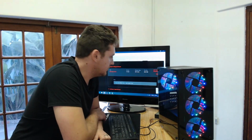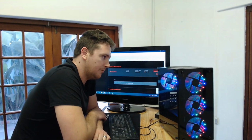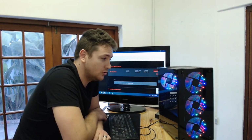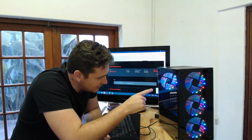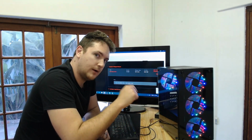Let's see. While I'm waiting for this driver to download, this case has about 5 or 6 fans installed currently, with 3 at the front, 1 at the back for the exhaust, we've got the CPU fan, and we've got a fan on the power supply.